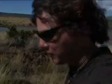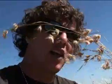The grassland savannas cover much of East Africa. The one I'm in right now stretches clear up to the foot of Mount Kenya. That's the highest point in Kenya and the second highest point in Africa. The grazers love this one, Themeda triandra.